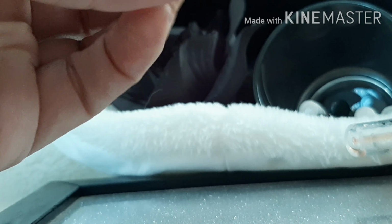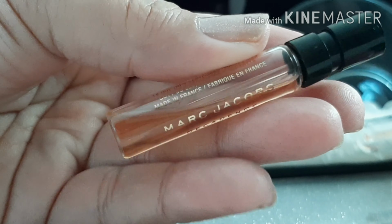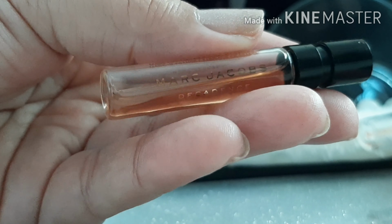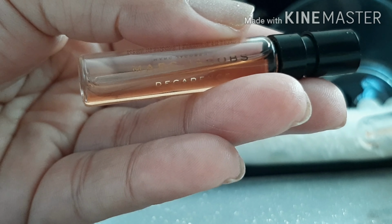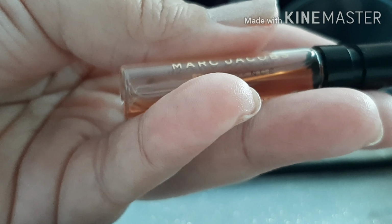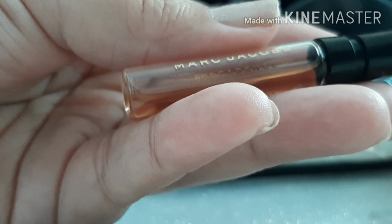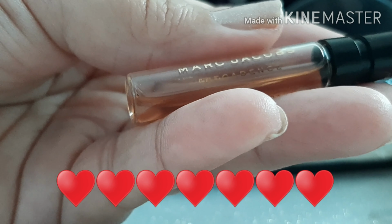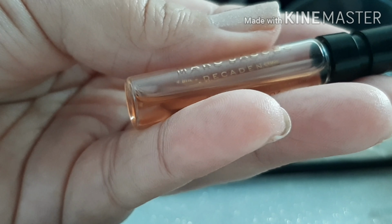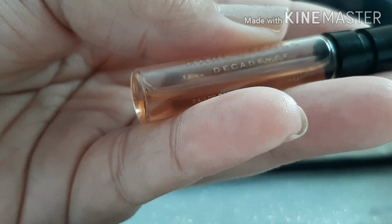Next one. This is my current favorite. Marc Jacobs Decadence, the original one. Guys, I love this. I really, really love this fragrance. I think it's absolutely divine. It's probably best to wear it in fall and winter. But this plum in it, oh, I'm telling you, I love it. I love it, I love it, I love it. I've bought the eau de toilette, the also decadent one, which I unboxed in my previous video, so you can check that video out as well.